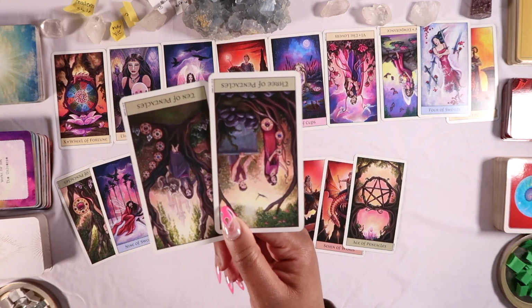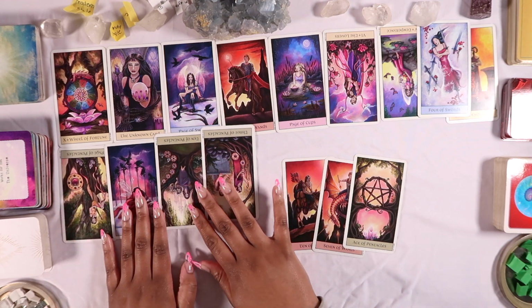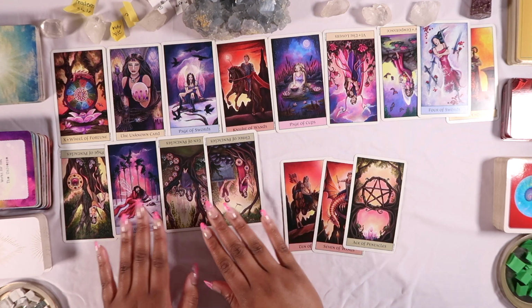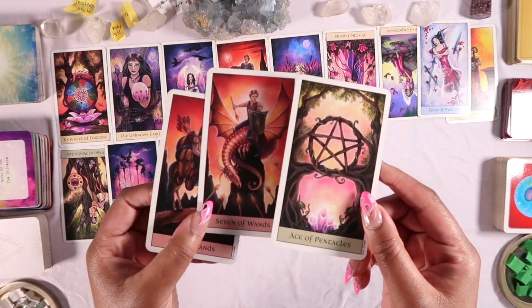So Three of Pentacles in reverse. This person doesn't do a lot of money manifesting. Three of Pentacles is all about working with the universe and manifesting what you want. So I feel like this person is an alchemist. Wow, I love it. An alchemist in the sense that they can create something out of nothing. They can provide themselves with enough to live, or they can live a lifestyle that's going against the grain of what society embodies. And because of that, they are abundant.